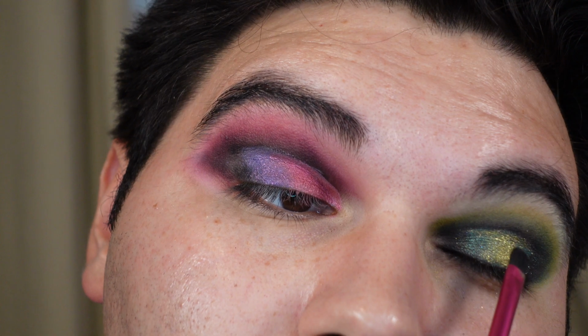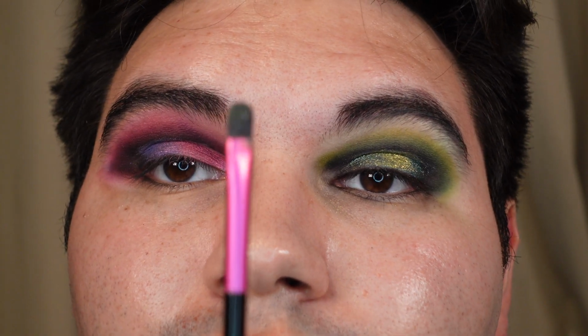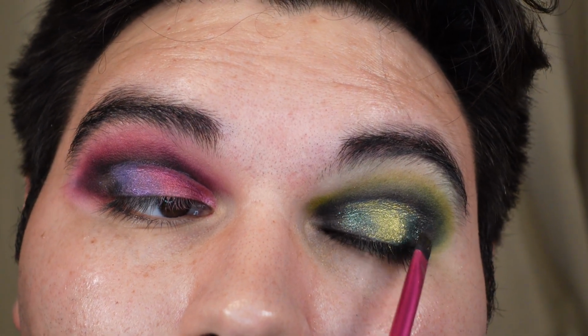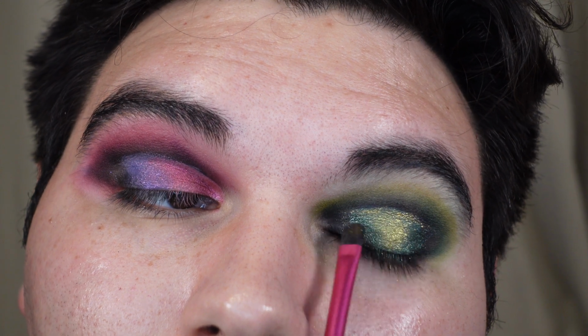Which I will say, I do like that. Oh my gosh. So this is actually the brush I used on this side, and it does pick up the shimmers better. Because I'm looking at Slither, and you just get more of that just gorgeous pigment. Okay, I'm going to stop because I'm going to keep adding. I want to have more fun with this.